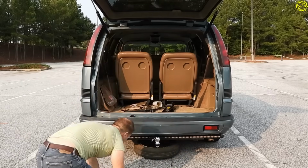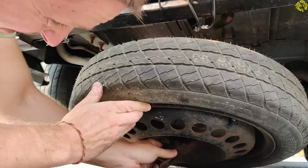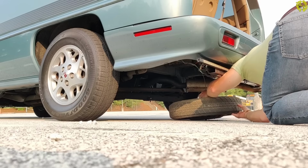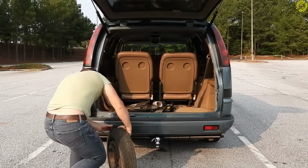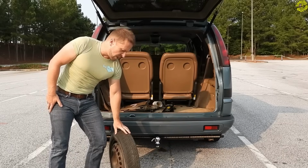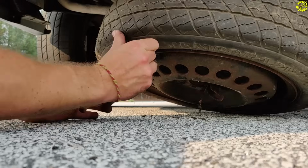Then you go under the car here. Then twist this through the hole, and once you did, you can remove the spare tire. And here is your spare tire. This one's supposed to be inflated to 60 psi. To put the spare wheel back, put the mounting bracket right through the wheel.